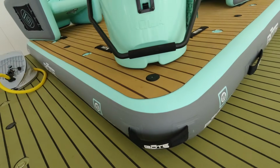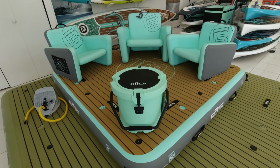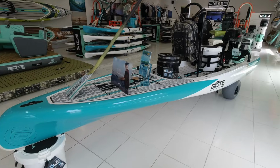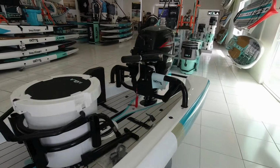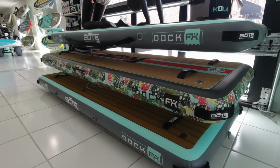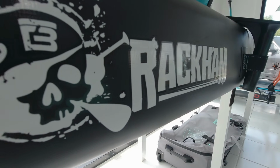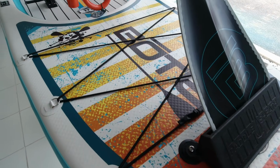And here they have their cool boat docks with these sweet inflatable chairs. Yeah, I sat in one. It was pretty awesome. But here's one of their rovers. I mean, this thing looks so awesome. If you're paddling one of these, you know that you're paddling something totally gorgeous. You're not gonna find a prettier board than these.